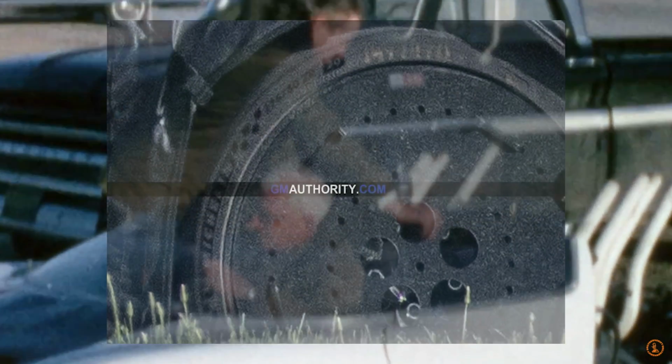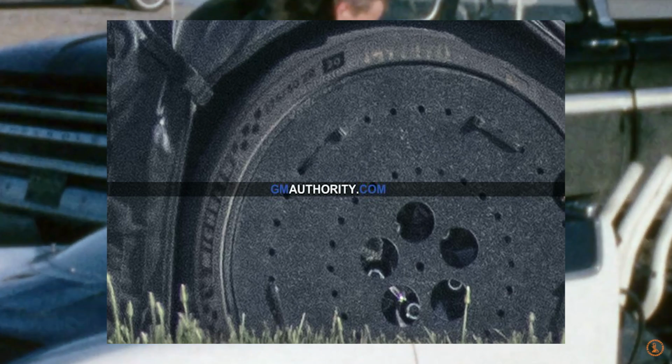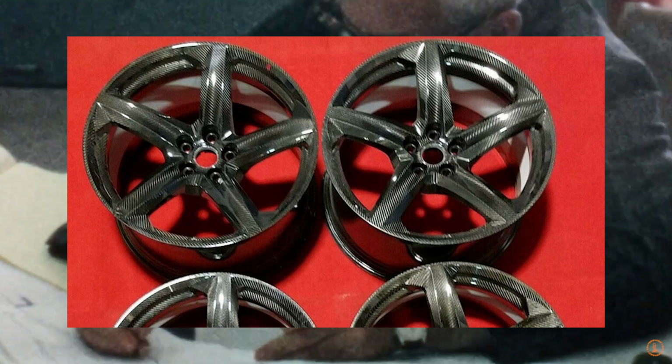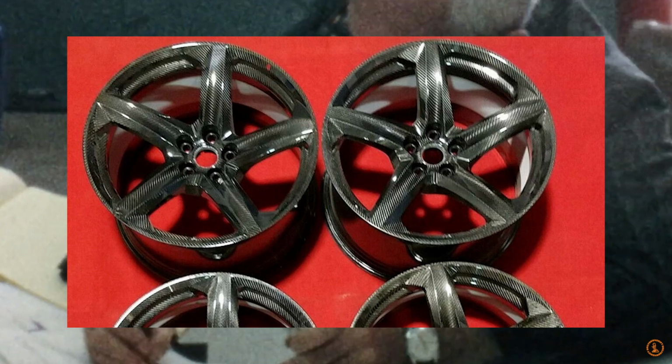Furthermore, looking at these spy shots and active Aero aside, we can see some beefy wheels and new tires. And although the rims are hidden, you can clearly make out a distinct carbon fiber weave. Now, don't expect these to come as standard on the base model, they will definitely cost a pretty penny if you want to tick that box.